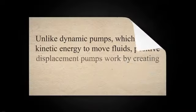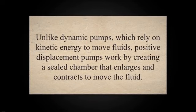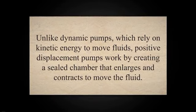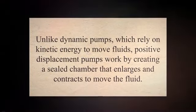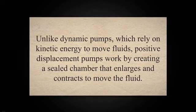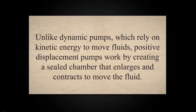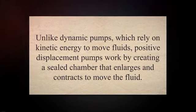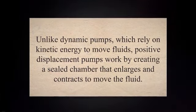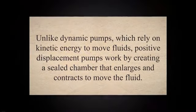A positive displacement pump is a mechanical device designed to transfer fluids by trapping a fixed amount of fluid and then forcing it into a discharge pipe or outlet. Unlike dynamic pumps, which rely on kinetic energy to move fluids, positive displacement pumps work by creating a sealed chamber that enlarges and contracts to move the fluid. This mechanism allows them to provide a constant flow rate regardless of the discharge pressure or system resistance.